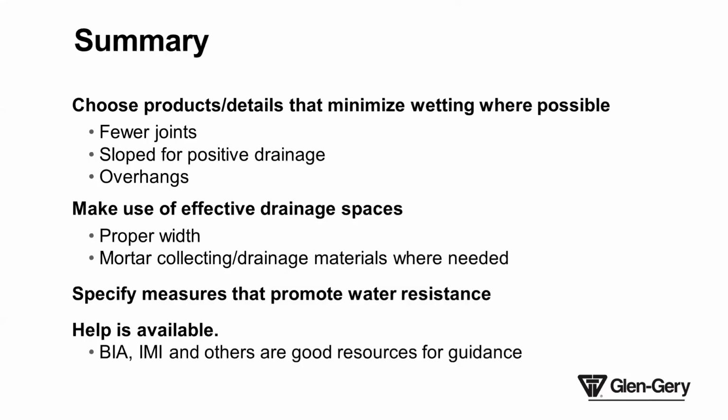Number one, that's making sure that our drainage spaces are the proper width, making sure that they are the minimums that are required by code or recommended by industry. And if we need to, adding those mortar collecting devices or drainage materials that are going to help us ensure that those drainage spaces perform the way that we intend them to.